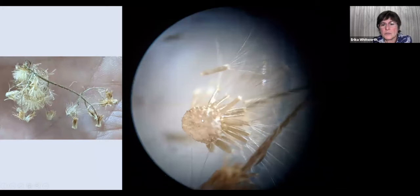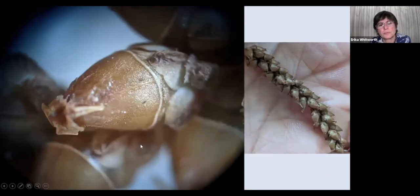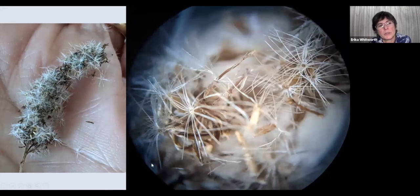And look at these. The one on the left is to show you scale. These are the lines of my palm, so they're very tiny on my palm. And this is the flower head with all of these individual seeds. You can see the little parachute. I love this one. I don't know if it looks like a little torpedo or something kind of fancy. I just think they're really neat to look at up close.